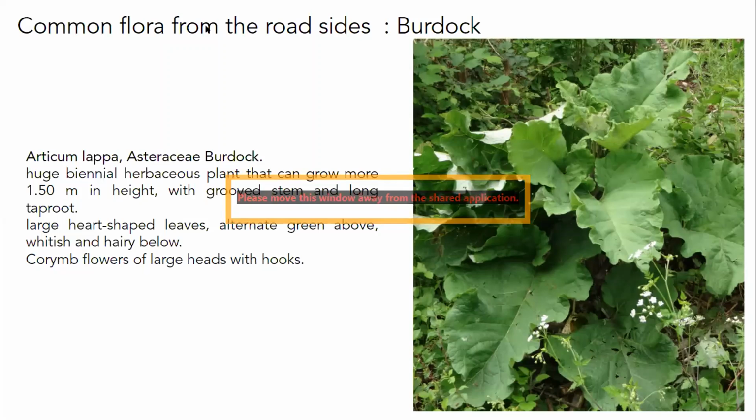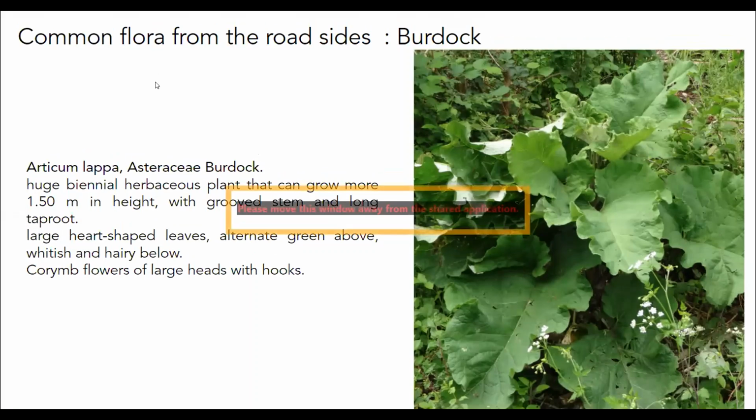So it's Arctium lappa. It's an Asteraceae. So it's a huge biennial herbaceous plant. And it can grow 1.5 meters high, even sometimes more, I saw here in the countryside. There is a long taproot of this plant, and the leaves at the beginning, because on this one you can see it's too big, are heart shaped, especially when they grow small. They are alternate, they are very green and hairy, and they are grayish whitish below, and very green on the top.